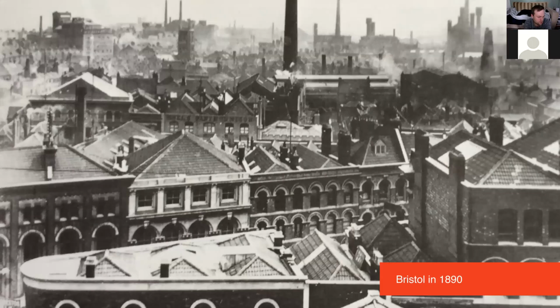Now, the area around the church remained crowded with houses, workshops, warehouses, and all the busy trade of the dockside. And this continued right up into the 20th century. And you can see this picture here of Bristol in 1890. A lot of this was bombed, as I said, during the Second World War in Bristol. You'll hear a bit more about the impact of World War II on the church shortly.